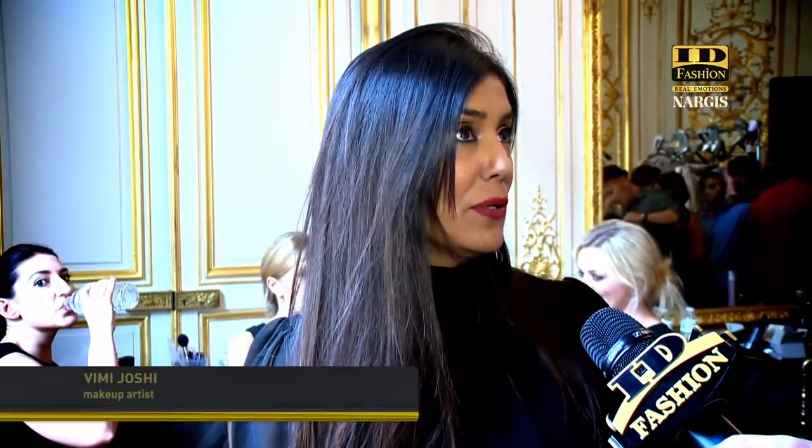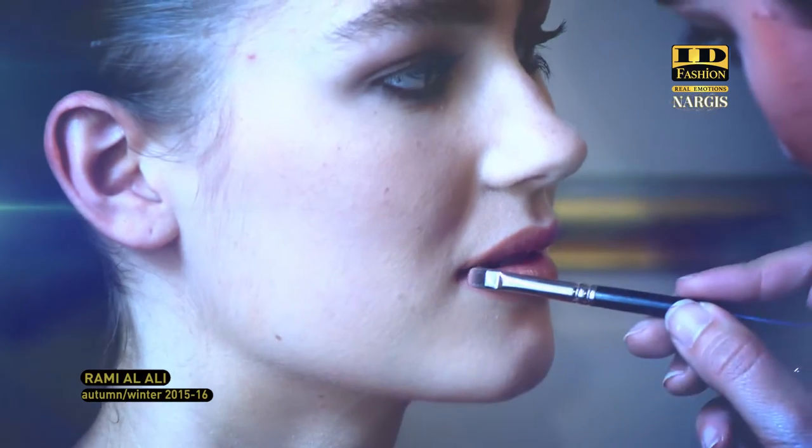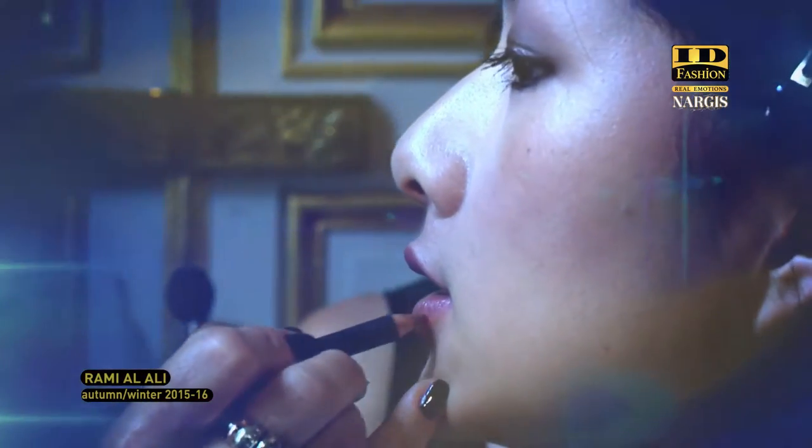Well, the makeup look designed for the Rami Al Ali presentation is very soft, very seductive, almost like a ballerina. We've done a soft brown smoky eye, peachy blush, and then a peachy nude lip. So I think he wanted something simple, angelic and ethereal.